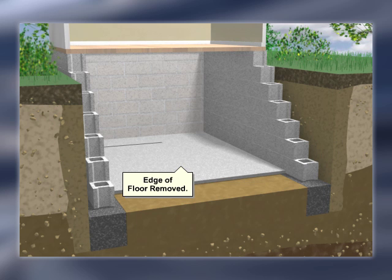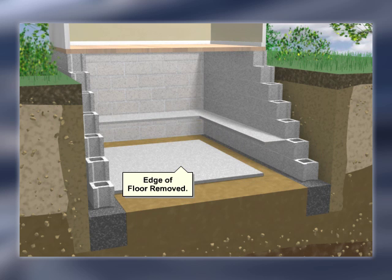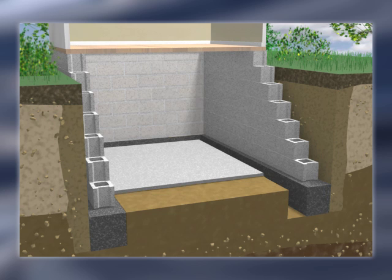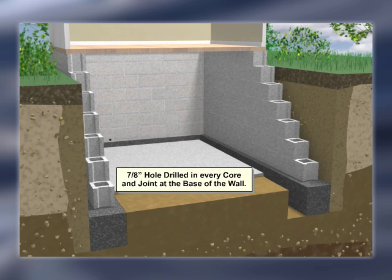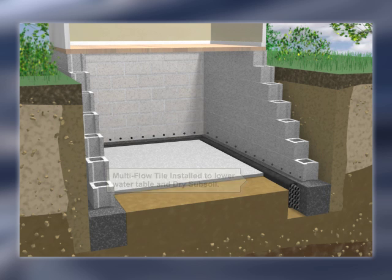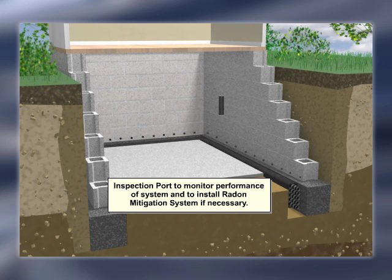The Safe Basement waterproofing system lowers the water table 12 inches below the surface of the floor, which is the most in the industry. By drying the soil below the floor, this helps in relieving the hydrostatic pressure and stops any wicking action, giving you a completely dry floor. The Safe Basement system also drains the water from the blocks at the base of the wall. This system works just as well with a poured wall.